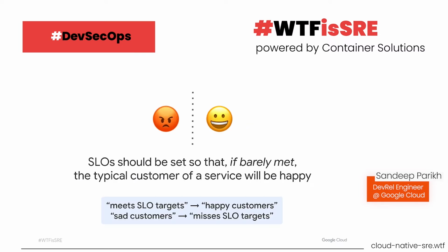Now, we don't have time to go through a lot of depth around how to set SLOs and really what the SLO math should be. But what I will tell you is that depending on your team, depending on your approach, you want to set your SLOs so that if you just barely make them, your customers are happy, and if you just miss them, your customers are unhappy. Now again, that is a tough line to figure out, but I think it really does go back to that whole concept of user-facing behavior, right?